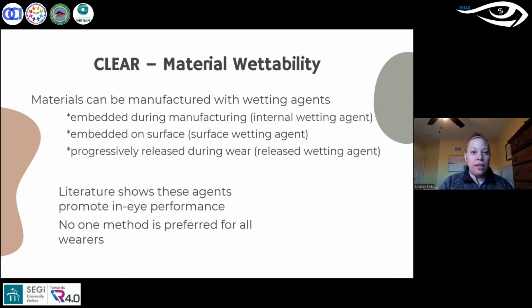What we do know, the evidence shows that these wetting agents promote in-eye performance, meaning the patient perceives the lens as performing better, perhaps the vision is better. Again, we don't really have a link to comfort necessarily, but the evidence also shows us that not one wetting agent is best for all people, which is why it's nice that there's a variety of lenses and wetting agents available to us, and why not everyone feels like the same contact lens is as wettable as the next.